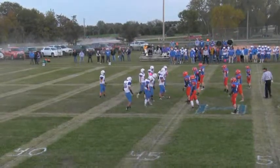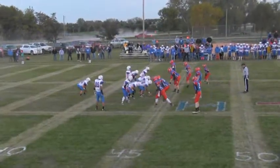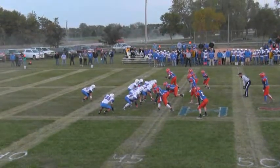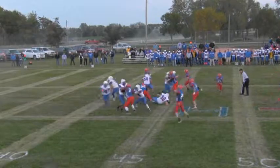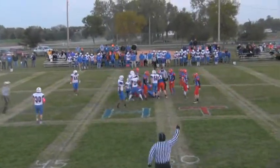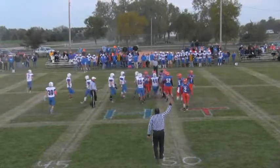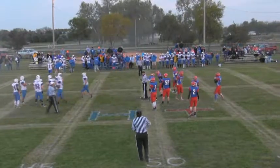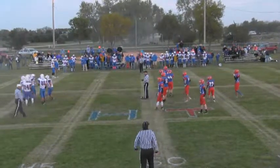Tyler Rozelle at quarterback for the Monarchs. 44-yard line. Running back Jack Braun. Evangelista in motion, hand off to Braun. Tackled by Ty Hofer out at the 49-yard line, where it's going to bring up a third and five.